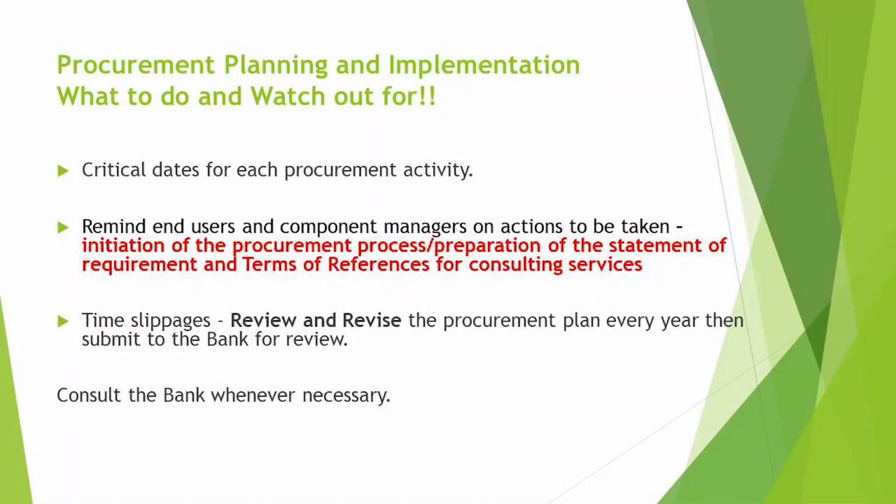And there's also post review where you are still using the bank's procedures, but for certain thresholds you will have to conduct the procurement process without necessarily reverting to the bank. The bank will come at some point to review the process, and we may also require that you use the bank's procurement documents, the bidding documents, for implementation of those procurement actions.